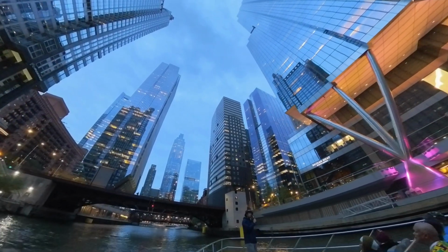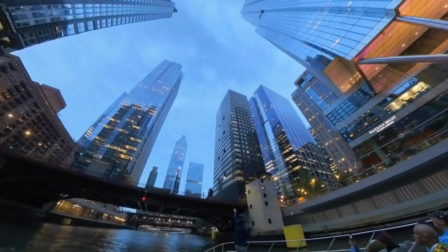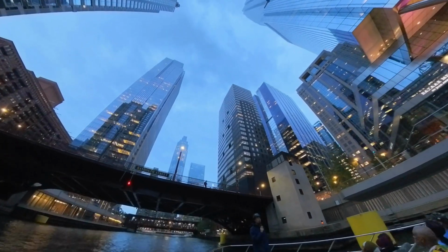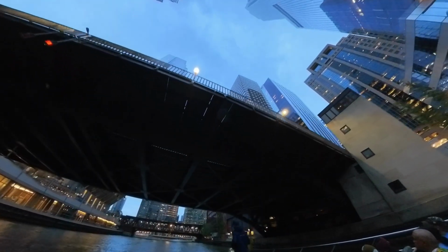And guys, that's another alternate view of the new Salesforce Tower. That's the newest building. It opened up in early, I believe, January of 2023. So the newest building here on the river.